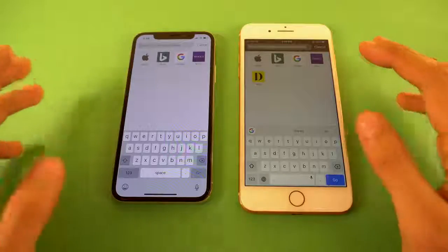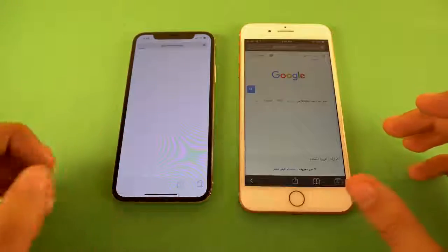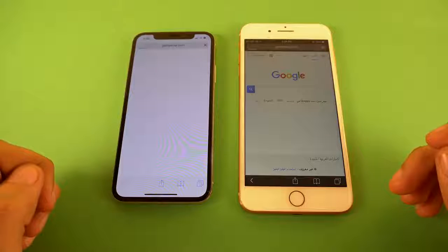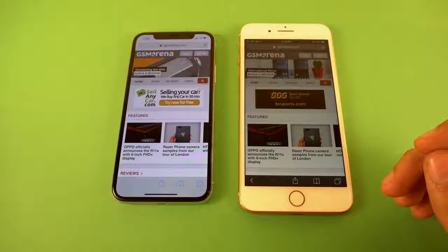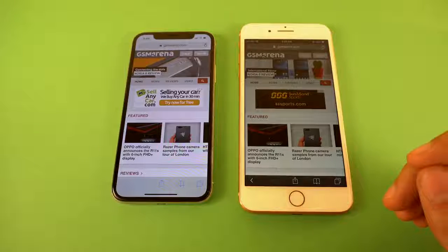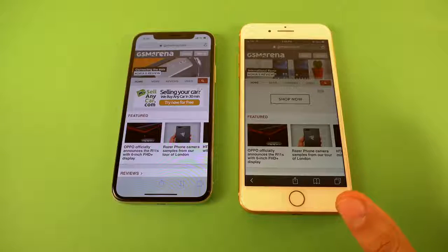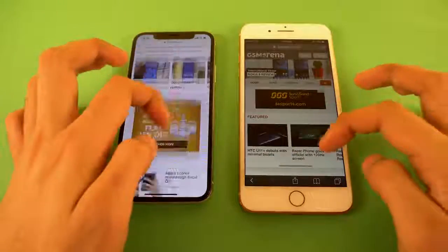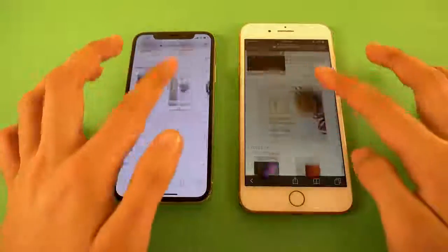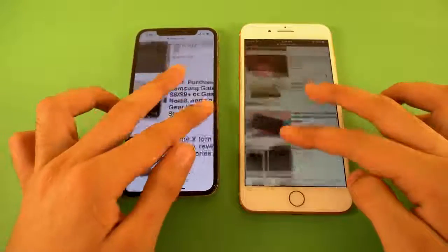Time for the browsing action. We have Safari versus Safari. First website we have is gsmarena.com. Let's see which one is going to be faster for us with this website. You can see the iPhone 10 was a tiny bit quicker again, followed by the iPhone 8 Plus. Both phones came to the website and they loaded up quickly, but again, the 10 seems to be a little bit faster. Scrolling looks really smooth on both phones. Can't see any difference even with zooming in or out.